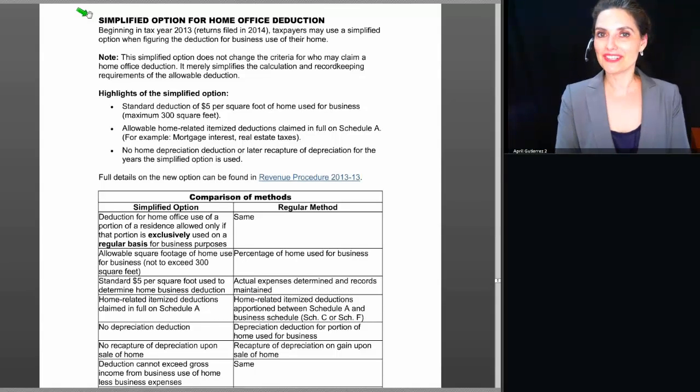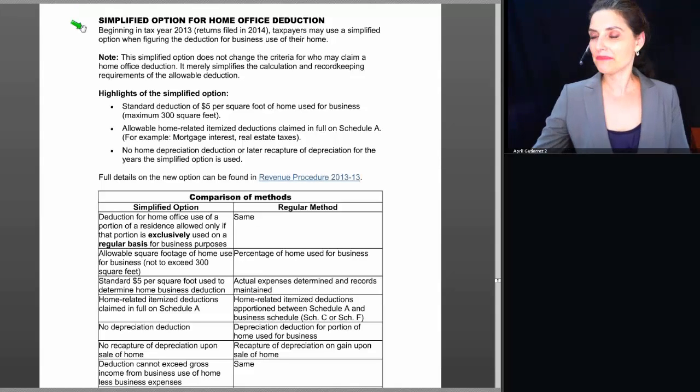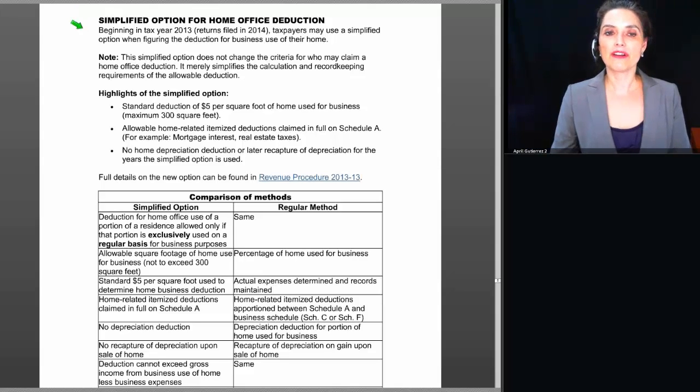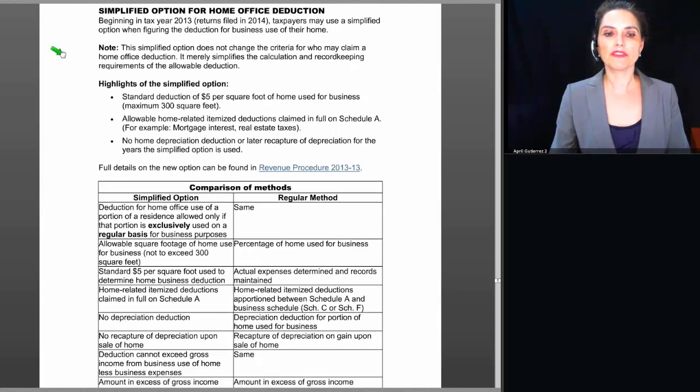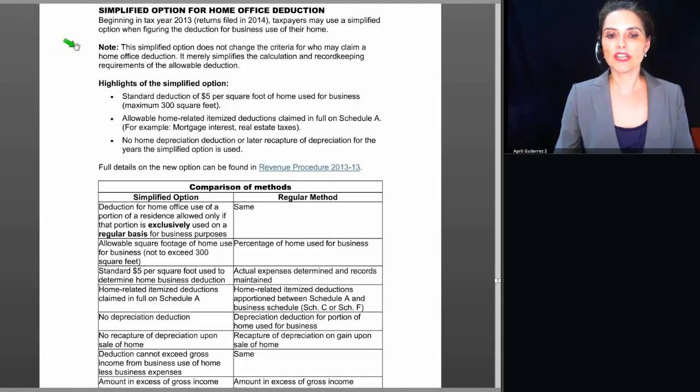But when we do get to 2014 in the new year, there's going to be a new method in play on how we can claim our deduction for home office expenses. You can use the old method that I just finished showing you, but the new method is going to be simpler. Beginning in tax year 2013, taxpayers may use a simplified option when figuring the deduction for business use of home. This simplified option does not change the criteria for who may claim a home office deduction. It merely simplifies the calculation.